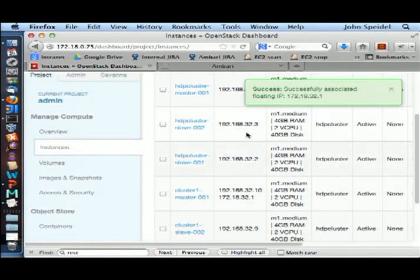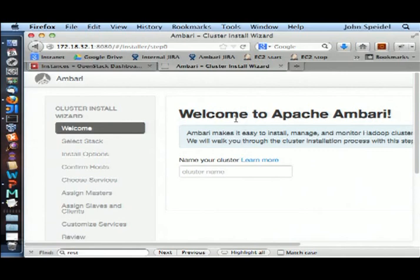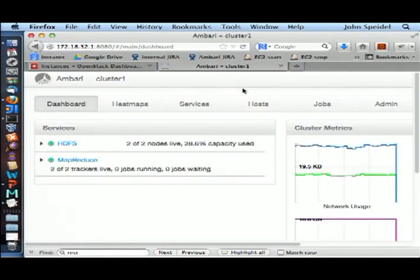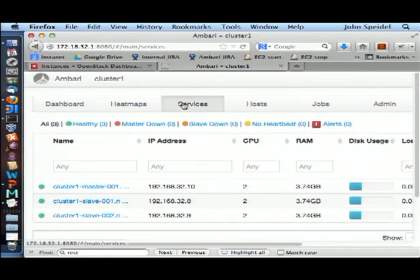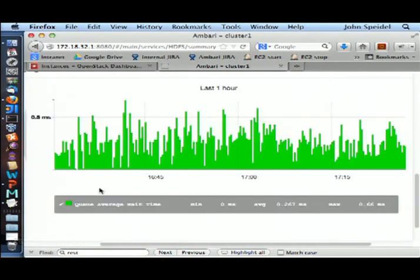Okay, so now we have a public IP here. We're going to come over to Ambari, running on the default port here. Oop, hold on, forgot the pound. OK, so you can see we have HDFS running, MapReduce running. We can look at our hosts. So we have cluster 1 master, cluster 1 slave, cluster 2 slave. In addition to that, we can go back here and we can look at services. So in HDFS, you can see that it has Ganglia data available in graphs. You can click on the graphs to see more detail.